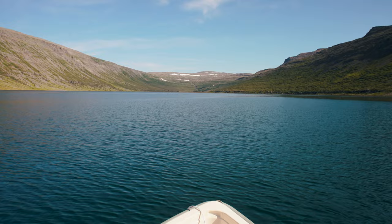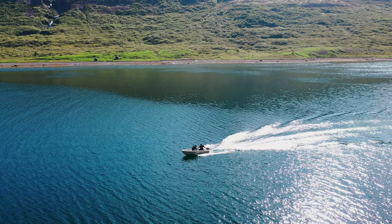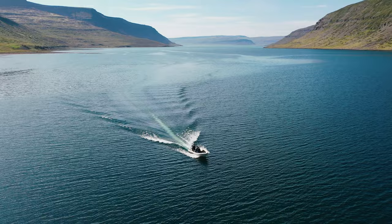Here we're in the fjord, Geirþjófsfjörður, and we're approaching. There's no one there, it's just us. It's just me, Ívar, and the boat. There is no one there. There are no roads. There are no people. There's nothing there. No one goes there.